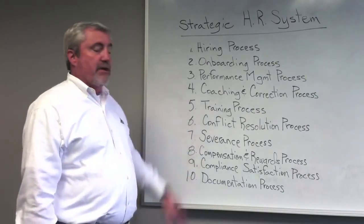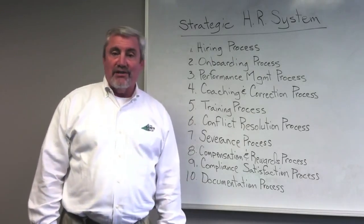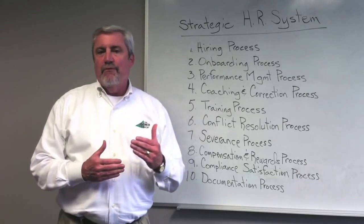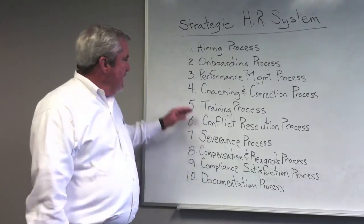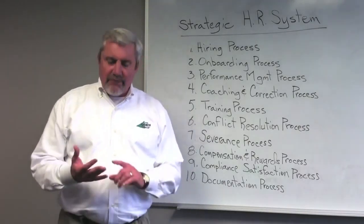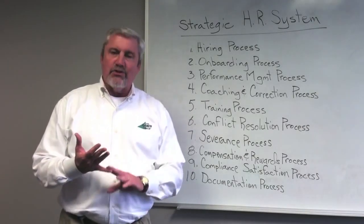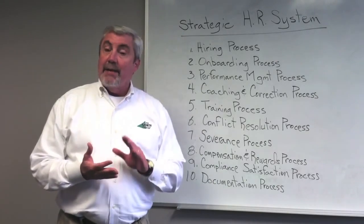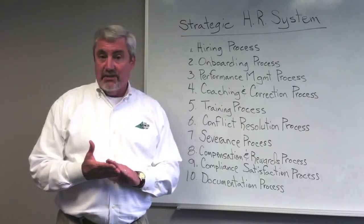And then the fourth component is the coaching and correction process. How do you coach your team and how do you help them make improvements in those critical areas? And then the fifth component is the ongoing training process. And you want to provide ongoing training in the area of your systems, in culture, in the area of leadership, and maybe in your industry, safety as well.